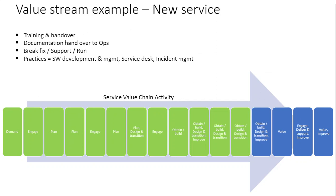So then, looking at the obtain, build, design and transition, we had training activities. There were online training activities. There were classroom-based training activities as well. Lots of documentation, lots of handover to IT ops, information around break fix, support, external service providers, run. Those practices that we came across in this value stream example were software development and management, service desk function, and the incident management.